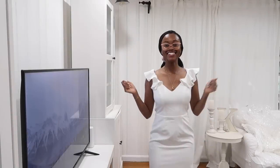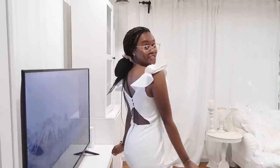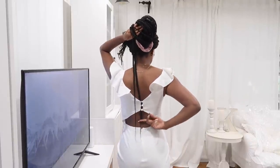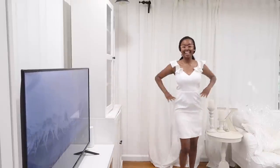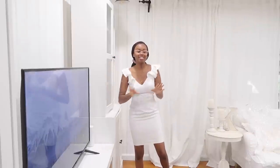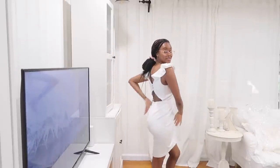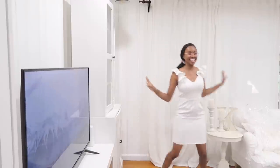So let's go ahead and get started with dress number one. Hey y'all, so this is dress number one, and I am totally feeling it. Like, this ruffle detail is so fun. And then check out the back with that cute little cutout detail. I feel like that is so fun and flirty. It is actually pretty comfortable. There's just going to be so much going on, so I do need something that allows me to move and gets me a little breeze. So I really think this is a cute option.